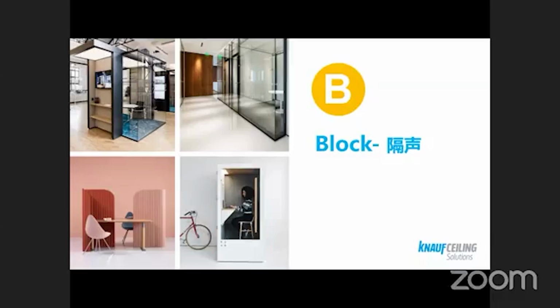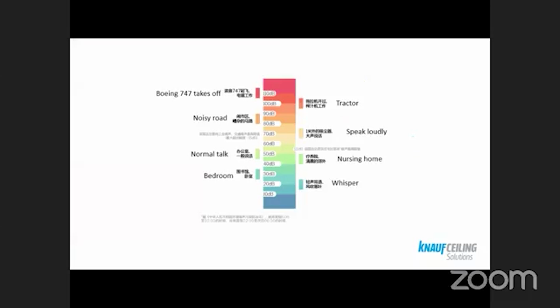The B represents sound insulation, which is often met in current projects. Many owners complained to me that they were interrupted by the sound from the meeting room when they are working, and the problem of open office space is very prominent. Block is a system problem. A small gap will affect the sound insulation performance of the entire space.